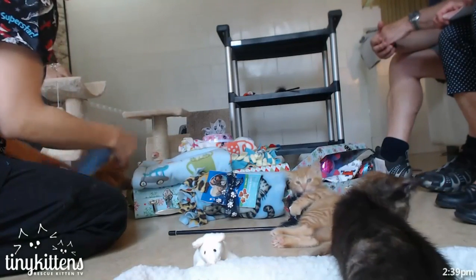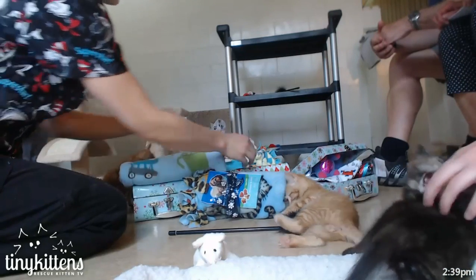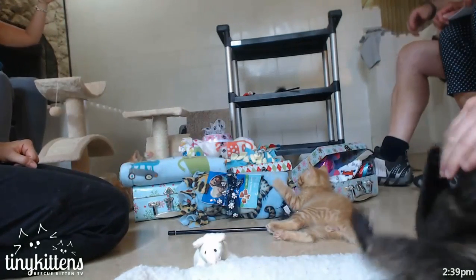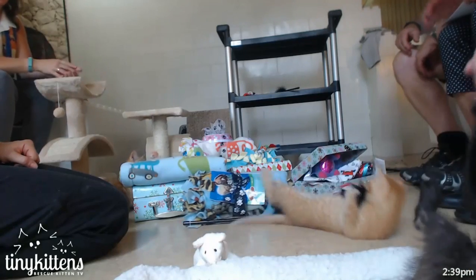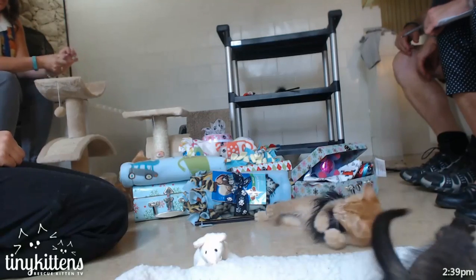It's nice because those blankets are amazing. We had some made for I have a tiny kitten too, and I just put them on the back of the couches or on the window, and they just love that. They wash up so beautifully. It's the softness of them. Yeah, they're excellent.